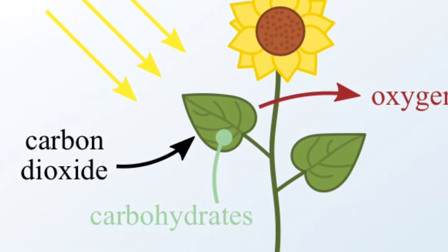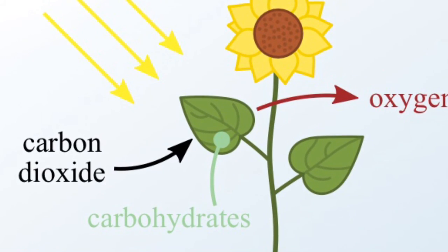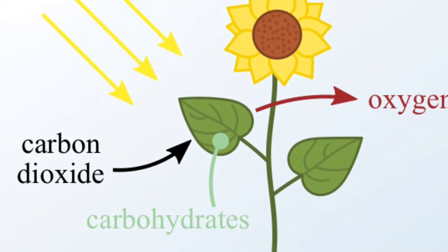"We hope this technology will pave the way towards sustainable and practical solar fuel production," said Reisner. The findings have been published in the journal Nature Energy.